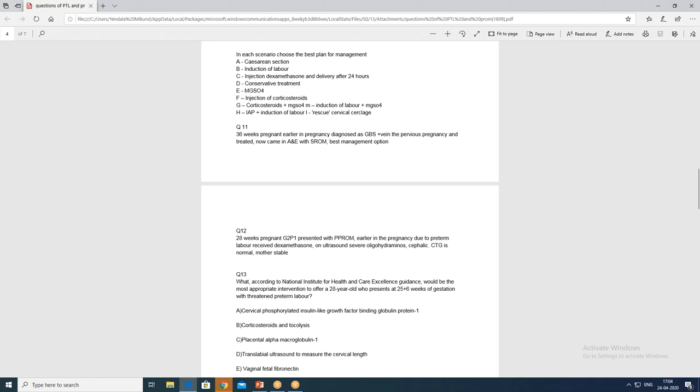See, magnesium sulfate you are going to give when the labor is imminent, when the patient is in established labor. With PPROM, you have to continue the pregnancy. You can continue up to 37 weeks. Am I right? So why do you want to give?